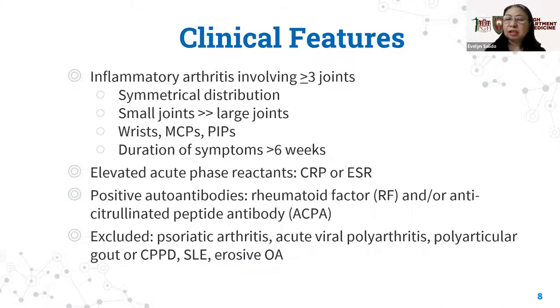polyarthritis. Polyarticular gout, no, especially if the patient is male, or pyrophosphate dihydrate disease, no, and SLE and erosive osteoarthritis are other differentials. So we must think of other of these diseases before we are able to definitely say that the patient has rheumatoid arthritis.